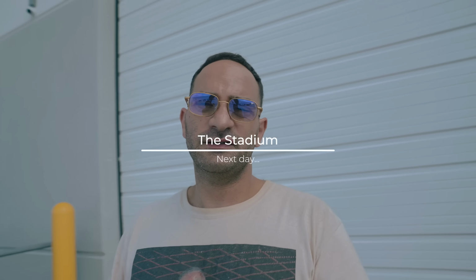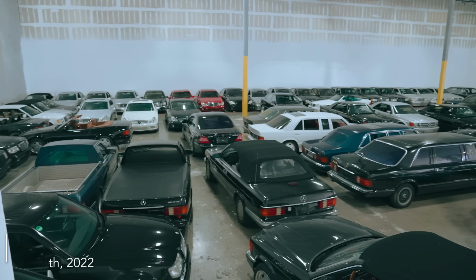Today's a special day, guys. We're at the stadium and we're reorganizing everything. Everything's a mess inside. All the cars are all over the place. Nothing is organized. So we're gonna go in there with the team, bring all the cars out, and then bring them in one by one and reorganize everything. Let's go.